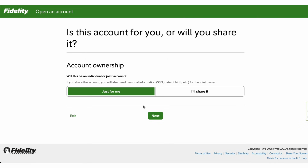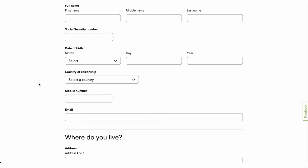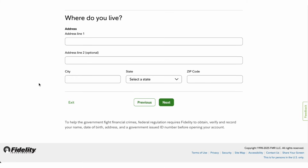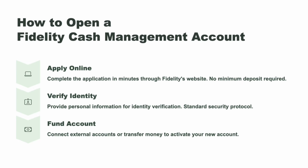And also when you're opening this account, you'll need to verify your identity. Very simple, standard practice when it comes to opening the account with a financial institution. You're going to provide personal information for identity verification, standard security protocol here. And it's not a hard pull on your credit. It's a soft type of pull where they're just checking your information to make sure you are who you say you are. And also you can start funding the account immediately when you open the account if you like, or you can put that off for a little while, but you can definitely connect external accounts and transfer money to this account to help the activation process, basically to get it started. And of course, you can add more than one external account.